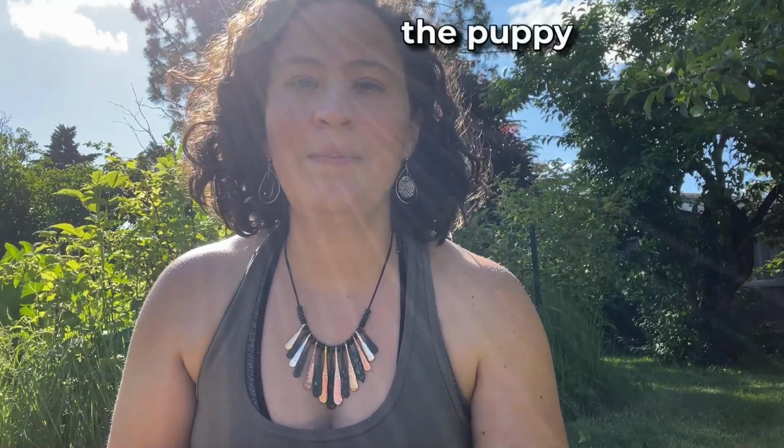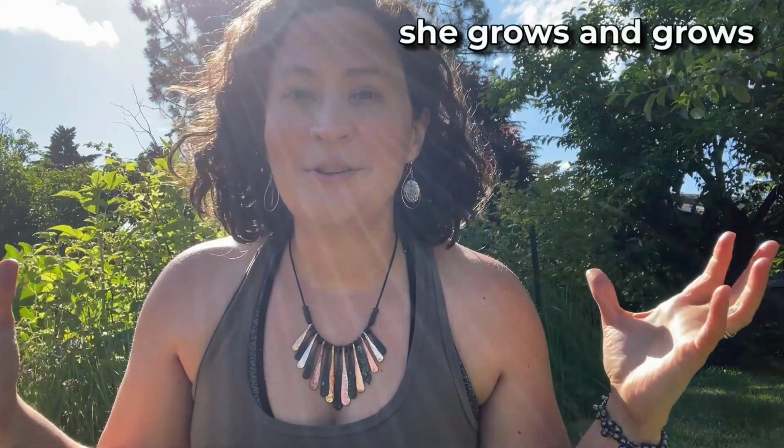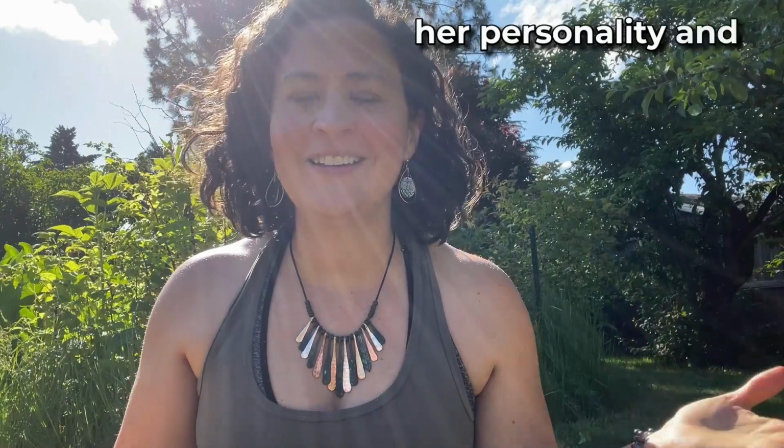I'm doing that with the puppy right now. She's a little 5-month-old puppy. You're seeing the camera shake because she's banging the chair that it's sitting on. She came to me as this tiny, tiny little thing, and then through these inputs of containers, love, food, care, she grows and grows and grows and shows her personality and turns into this cuddly, beautiful being. I'm supporting that, I'm creating a container for that, but I'm not doing that. That's her essence coming through. That's the life force of the universe coming through.